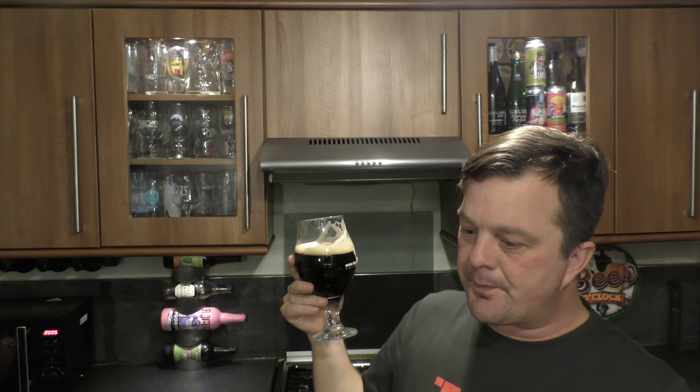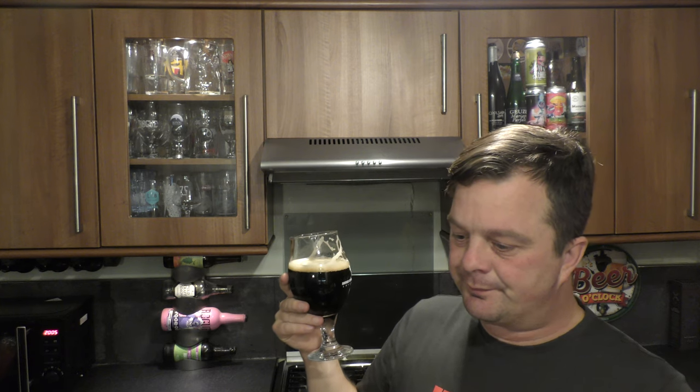Interesting. Really, really interesting beer. It's got a chocolatey, velvety, silky, smooth mouthfeel. And I think that's where I'm going to go with it. We've all seen the chocolate adverts on the telly. They all talk about silkiness and how smooth and creamy the chocolate is. I'm going to go down that road with this beer. It's got a lovely mouthfeel.